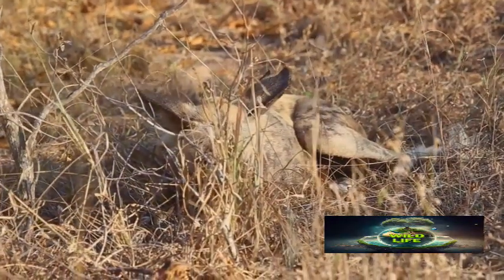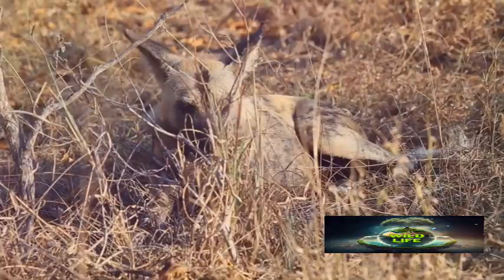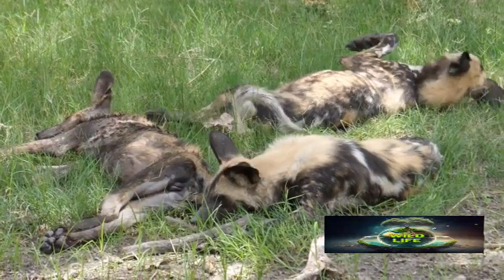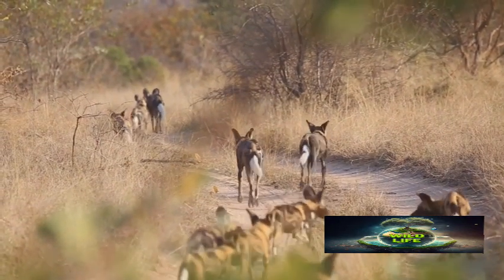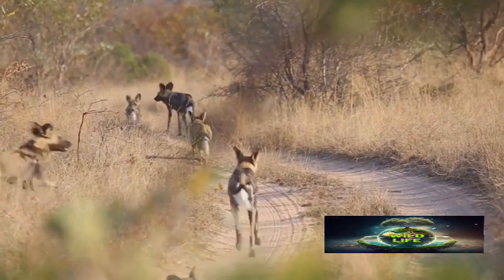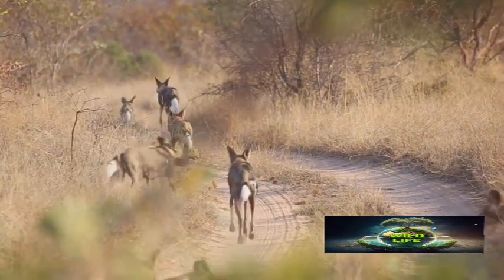In addition to vocalizations, African wild dogs also use a unique method of sneezing to communicate. Yes, you heard it right, sneezing. A pack's decision to go on a hunt isn't a top-down decision, but rather a democratic one. Members of the pack vote on whether to hunt or not by sneezing. If enough dogs sneeze, the pack sets off on the hunt.